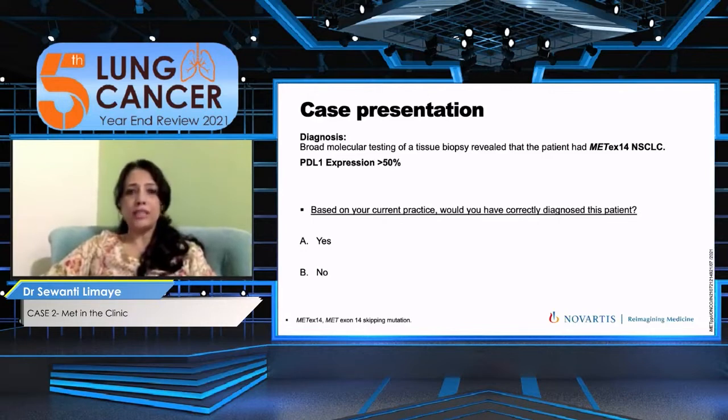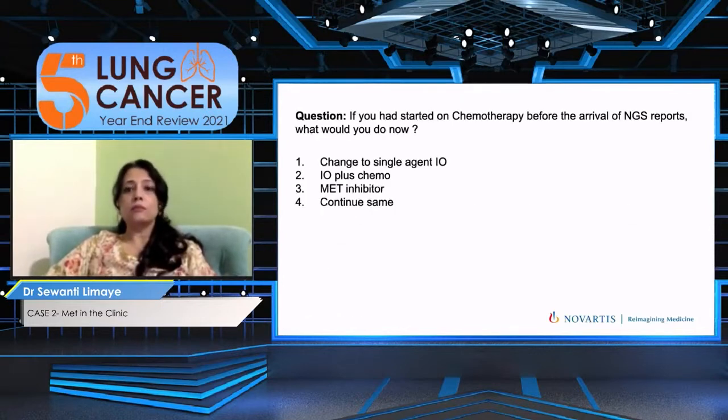So broad panel molecular testing for this patient reveals a MET exon 14 non-small cell lung cancer, adenocarcinoma, and the PD-L1 expression is above 50%. Based on the current practice, do you think the diagnosis is correct? And do you think the treatment should be a MET inhibitor, or do you think the treatment should be other systemic treatments like chemotherapy plus immunotherapy, or immunotherapy alone?